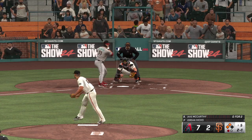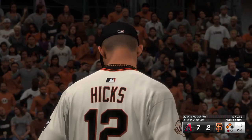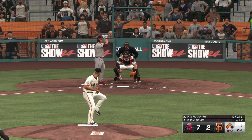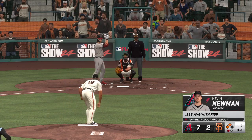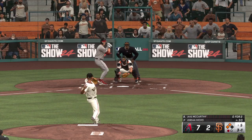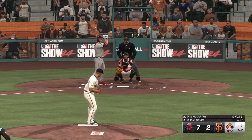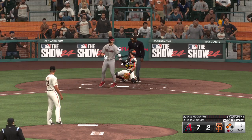Two on, one out. That's a ball. He's getting a little frustrated out there on the mound, getting hit around a little bit. Let's see if he can settle himself down. And he deals. And a good eye there. Second and third here, one away. Two. Knocks that one away, and we'll do it again.